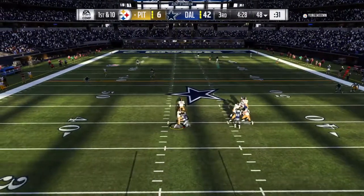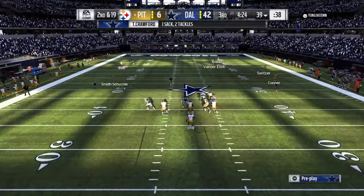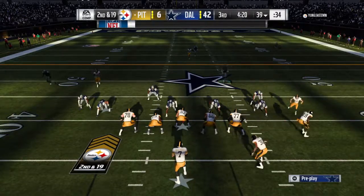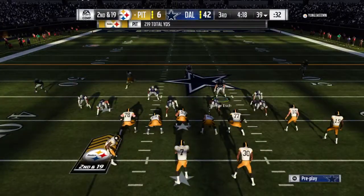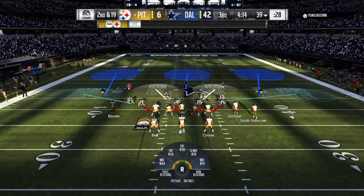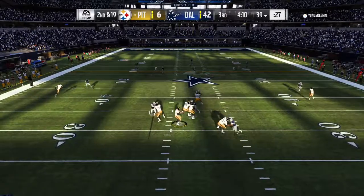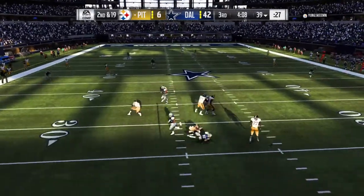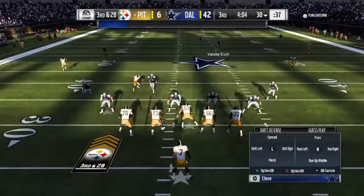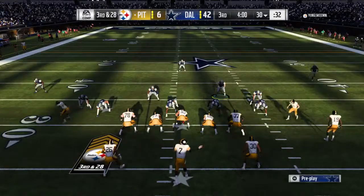Nowhere to escape, and he goes down. Tyrone Crawford in there with pressure yet again, and that's the seventh time they've dropped him here this afternoon. On second down, here's Roethlisberger. Under pressure again, and down he goes again. Tyrone Crawford in there to get him his second sack now of the afternoon.